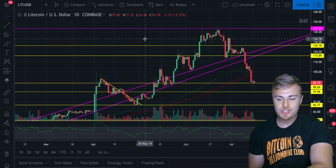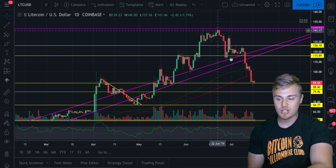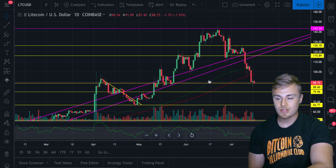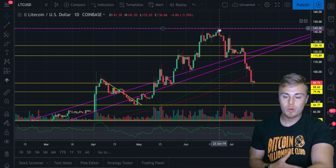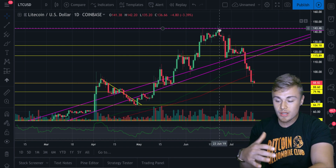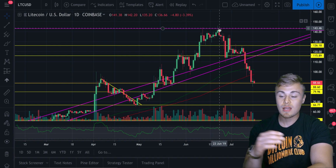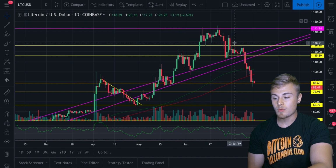So we have shown that when we were near overbought, there was reason to see consolidation and pullback. That's why we had this top overbought line right here. You'll notice where we were hitting 140, and I was saying over and over again that 140 seems to be the top. Like Charlie Lee said, that 140 or that area we may have seen the highest prices come towards the halving for Litecoin, and it looks like that's exactly what's happening, hitting 142. Now we are starting to consolidate back down.